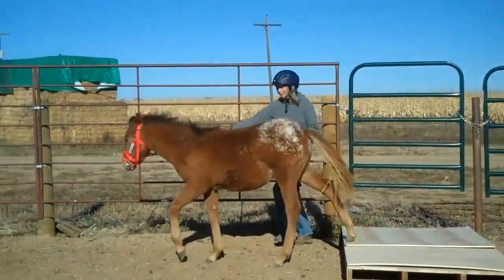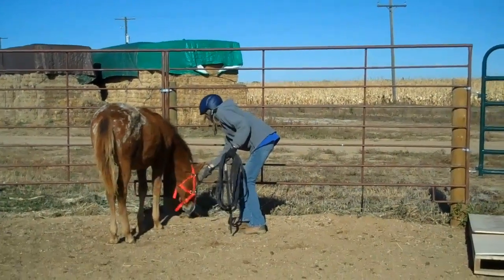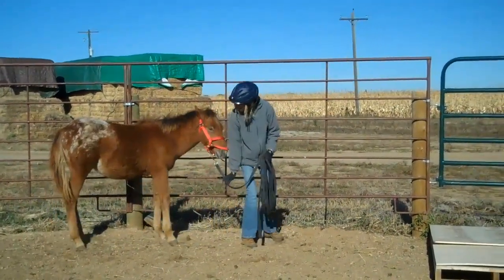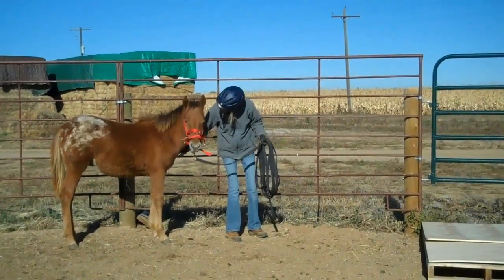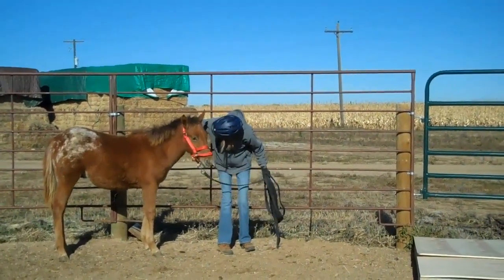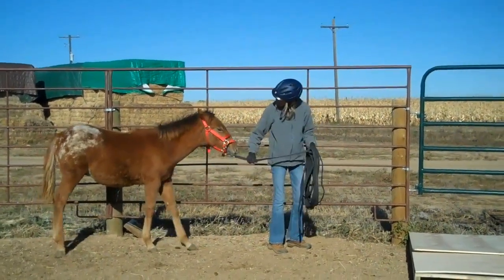It's pretty beautiful. So we've got our forward motion, which is his concern, stepping up to the trailer. So this is really neat to just see that he's beginning to get the confidence in himself to be able to move back and forth. So it's a great combination. Lots of praise.